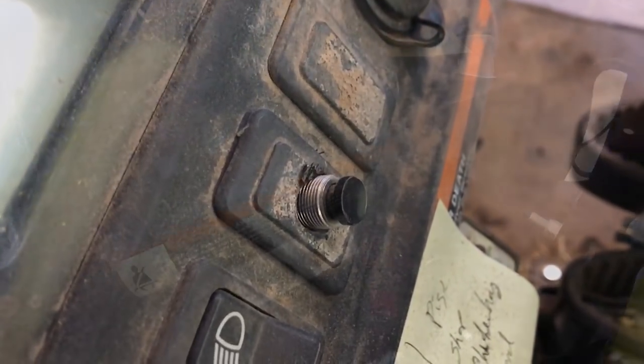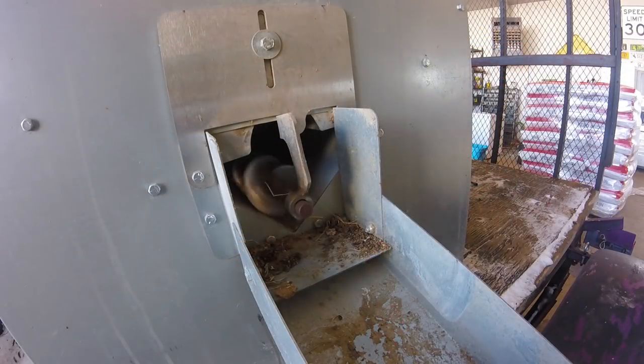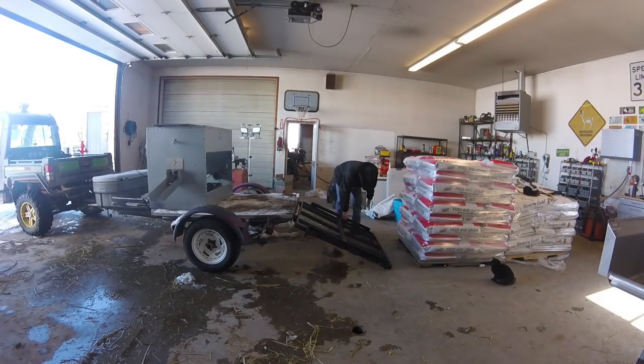It's time for another test. The button is pressed, and the motor on the cake feeder takes off. Now, it's time for the real test. Let's go try it with the cows in the field.